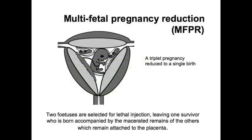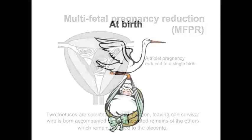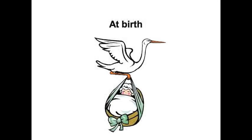And if too many babies are conceived, you might have a reduction. You might have a reduction of a multi-fetal pregnancy down to one. In this case, the triplet pregnancy is reduced to a single birth, and 2 fetuses or more are selected for lethal injection. So what sign might there be at birth that there was a twin?